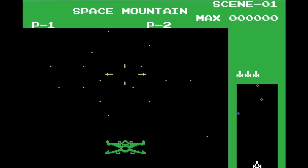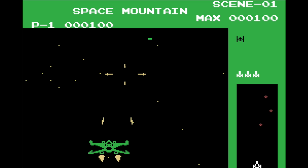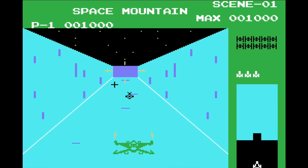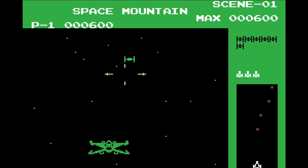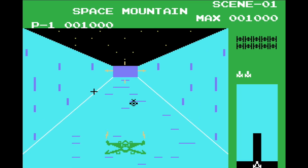Here's Space Mountain for the Othello Multivision. Just like the Space Mountain roller coaster at Disneyland, you pilot an X-Wing fighter and shoot down TIE fighters with slow and inaccurate controls. Then you fly into the Death Star trench where the controls no longer work and you can't avoid things coming at you. Man, it feels like I'm 6 years old again, which was the last time I visited a Walt Disney location. And I'm fine with that because I can just relive the memory from the comfort of my own home with this turd.